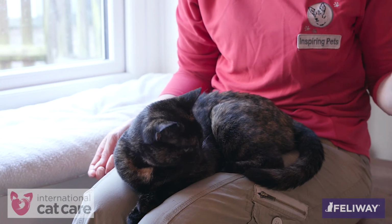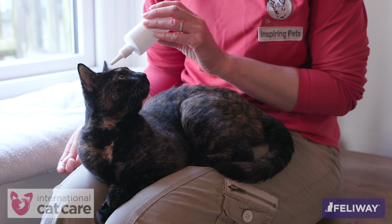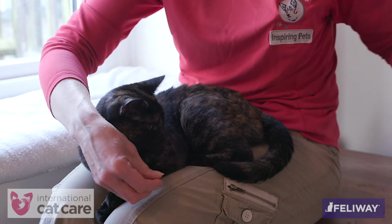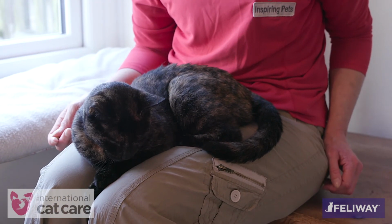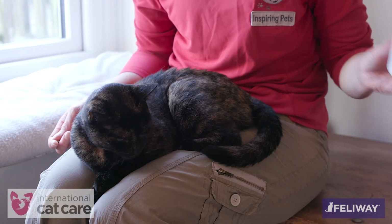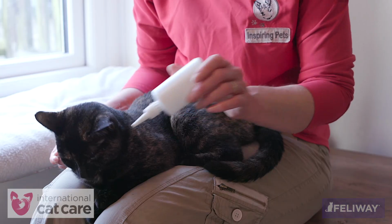It is important never to put any liquid or ointment in a cat's ears. This should only ever be done when advised by a veterinarian. However, a cat will be much more equipped to cope with medication on or in the ear if it is already comfortably tolerating all handling steps that come before this sensation.